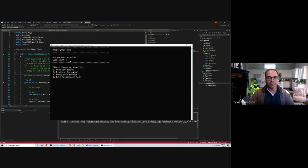And there's no error, which is great. So it just can't fit any more packets of gum in there. It's only got one coin count in there. And so we're going to dispense a coin, dispense a gum packet. So that's working. We're going to empty the coin storage. And then now we have no coins in there and we can exit maintenance mode. Apparently I can't, but you got the idea.